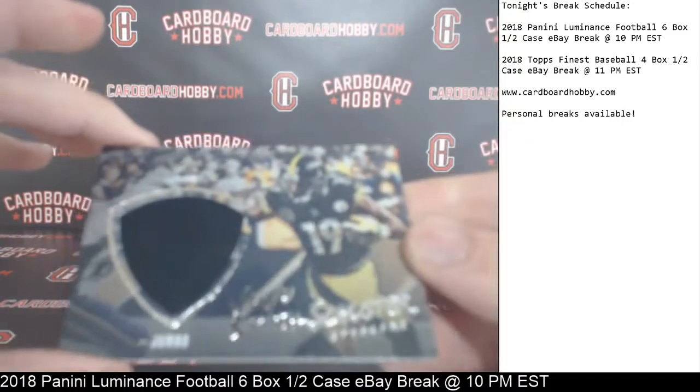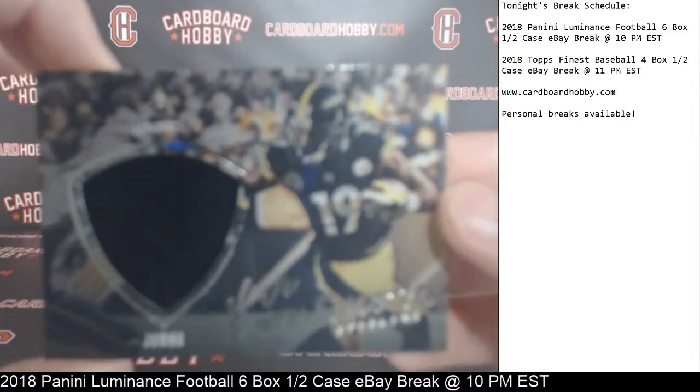And your very first hit was a JuJu Smith-Schuster jumbo relic for the Steelers.